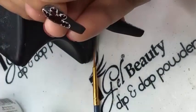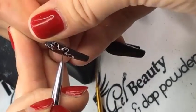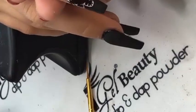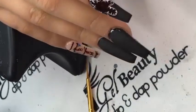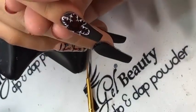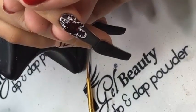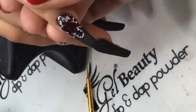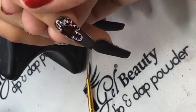Talia Ruiz says, wow, that's amazing. That's art. How much would you charge for something like this? For something like this on all the hands, I would say probably one-eighty, two hundred, something like that. It's a lot of work.